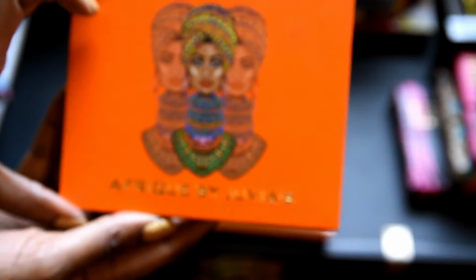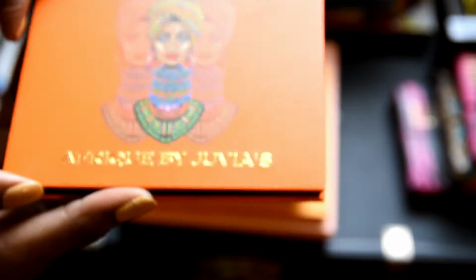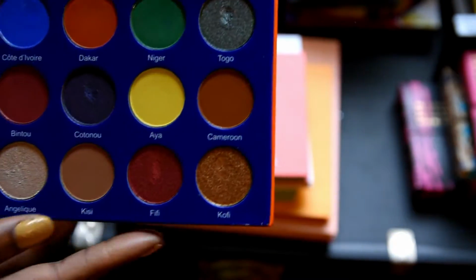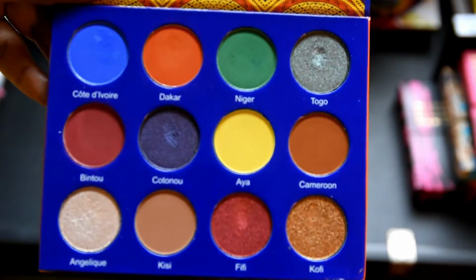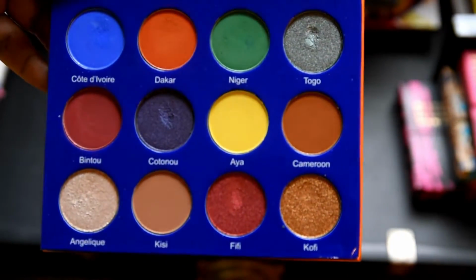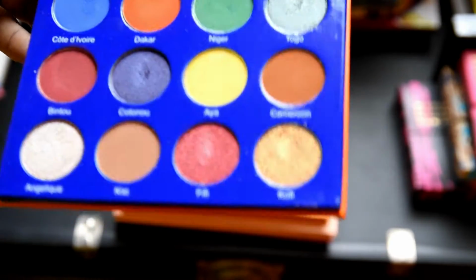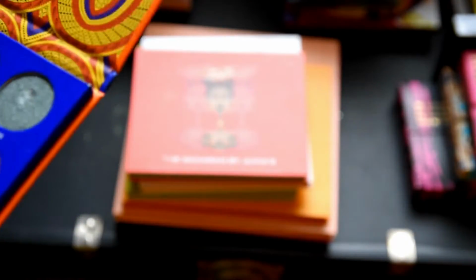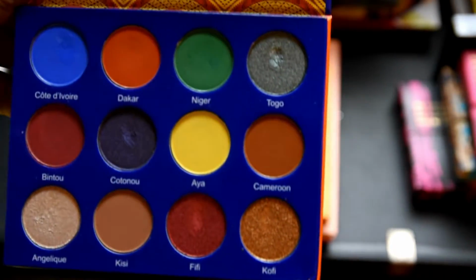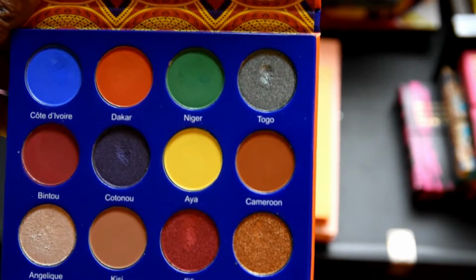Next one is the Afrique palette by Juvia's, and this palette is not one of my favorites at all from this brand, but I do keep it because a couple of the shades are unique to my collection. Honestly, I do not love a lot of these shades. These pops of color are just not my favorite at all.